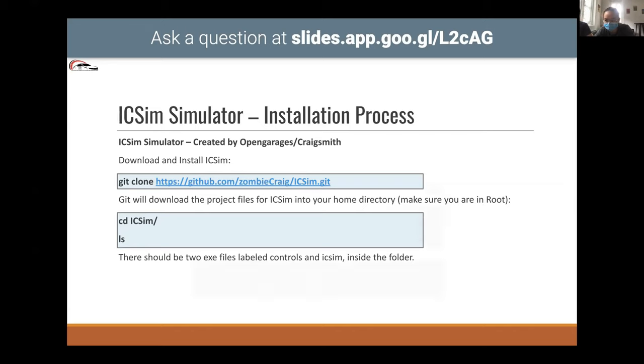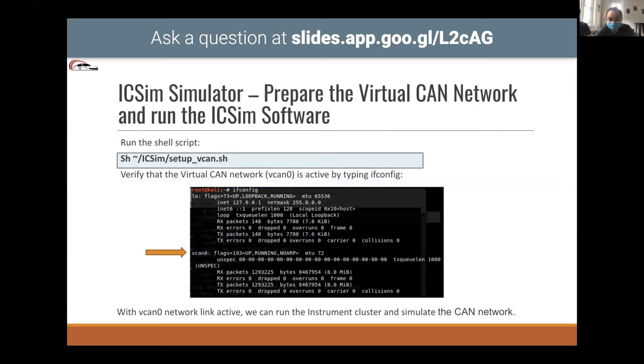Okay, so the first thing you need to do is prepare a network interface. It's similar to your Wi-Fi network or your localhost network interface. This will be the imaginary port that you'll use to communicate with your IC simulator, your instrument cluster simulation. There's already a shell script inside the ICSIM directory called setup_vcan. A point to note is that you'll probably have to run this as sudo in order to get it running.